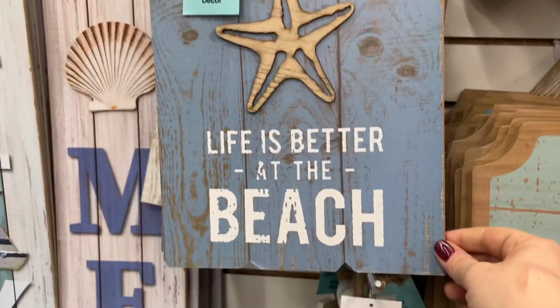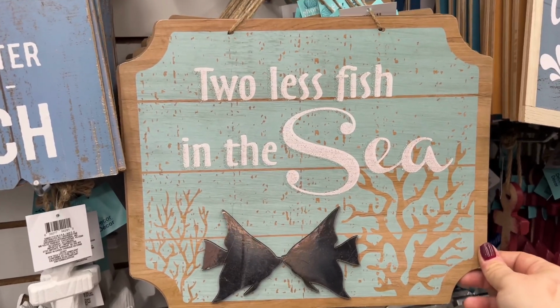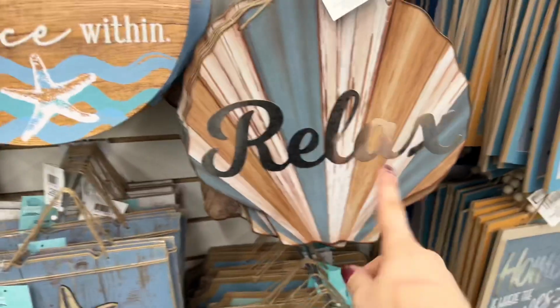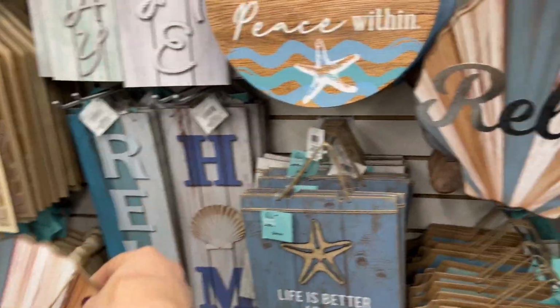Look at this. Life is better at the beach. Two less fish in the sea. Look at this decor. And then this one that says relax. I think I'm gonna pick up this because I need to learn how to relax.